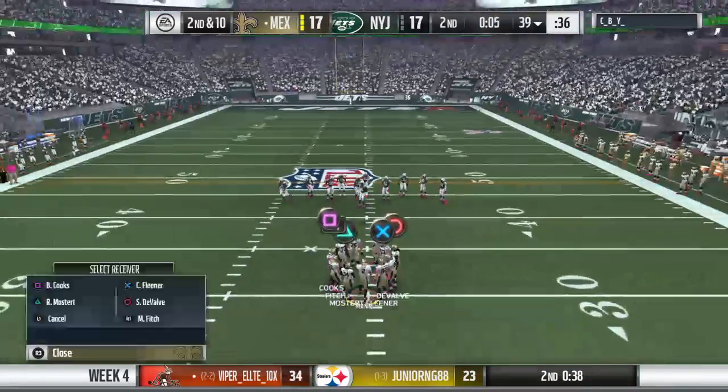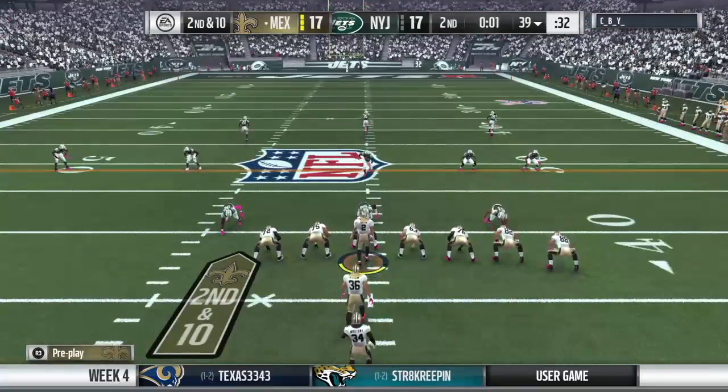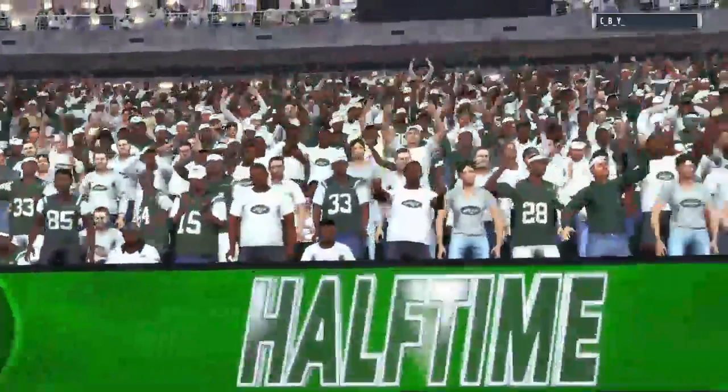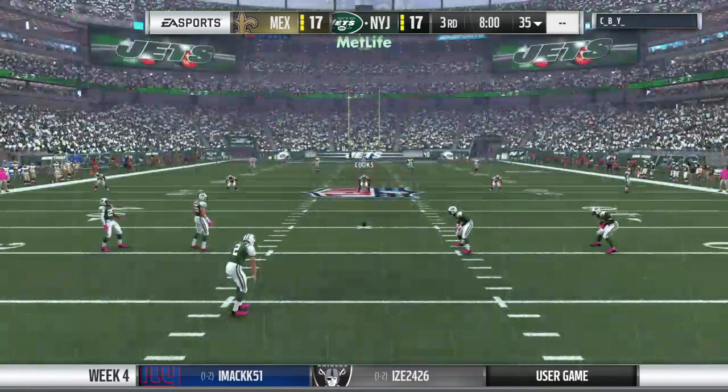And on 2nd and 10 now. Defense really showing respect to the deep ball here, playing off the receivers. So nothing separating these two teams as we head to the break, all square. As we send you down to Orlando, where we check in with Larry Ridley and our EA Sports Halftime Report.